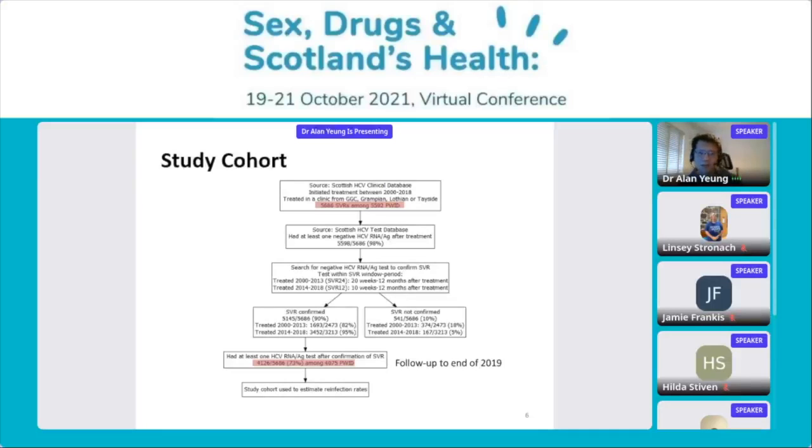The next part involved identifying a sort of confirmatory SVR test, which is just a negative Hep C test post-treatment. So for those treated in 2013, we looked for a negative test around 24 weeks post-treatment. And for those in the 2014 to 2018 period, we looked for a negative test around 12 weeks post-treatment. And these relate to the SVR 24 and SVR 12 periods. So overall, we confirmed SVR for 90% of these people. The rate was 82% for the SVR 24 period and 95% for the SVR 12 period.